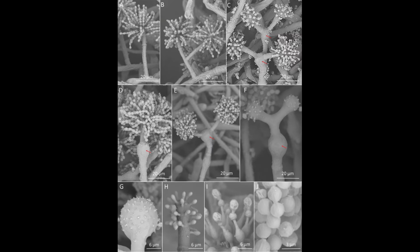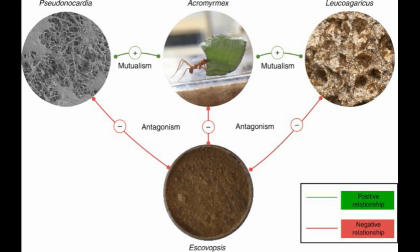And like human farmers, pests attempt to take over their gardens. The Ascomycete, Escovopsis, is only known from ant fungus gardens. However, also like human farmers, fungus growing ants use pesticides. The filamentous bacterium, Pseudonocardia, lives on the ants and produces antifungal compounds to limit the pest's growth.